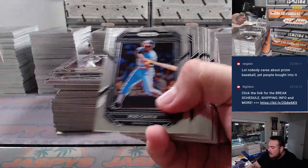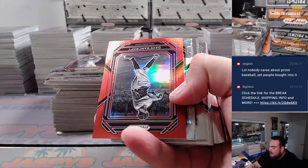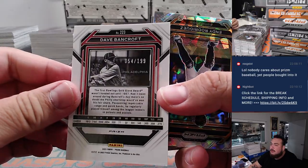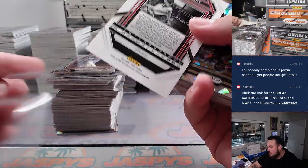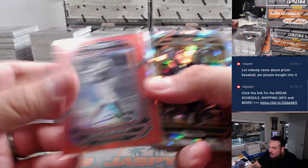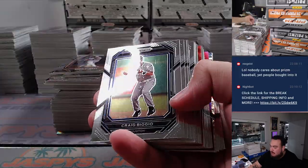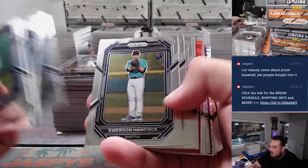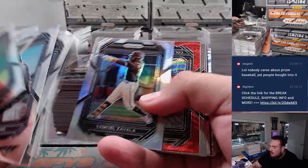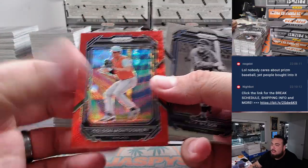So again, there's gonna be a lot of base, of course, with prospects and stuff. But these reds, some of them will be numbered, some of them won't be. So that's Dave Bancroft, Philadelphia. And then I think these atomics are just one in every box, or they're just a normal parallel. So kind of just fly through them. And I think the red wave is what's not numbered, right? Yeah, there you go. Chicago prospect, Colson Montgomery.